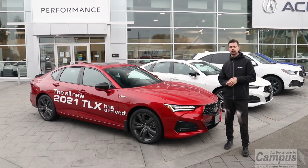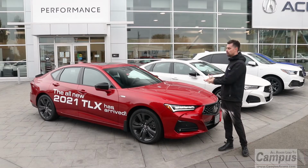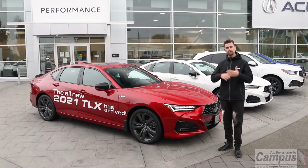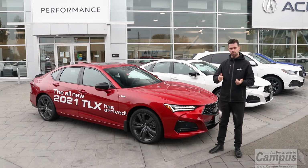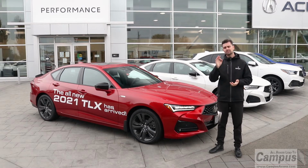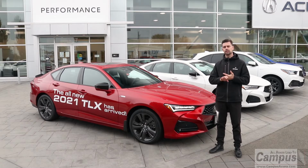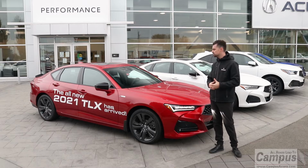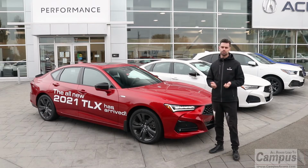Alright, so we are going to start this detailed walk-around with the actual heart and soul of the brand new TLX here. Now what they've done with the engine is they've actually changed it to the 2-liter turbocharged 4-cylinder. Now that is the same VTEC engine that is in the 2021, 2020 and 2019 RDX. Obviously this was tuned a little bit differently just to match the kind of spirit of a premium sports sedan.